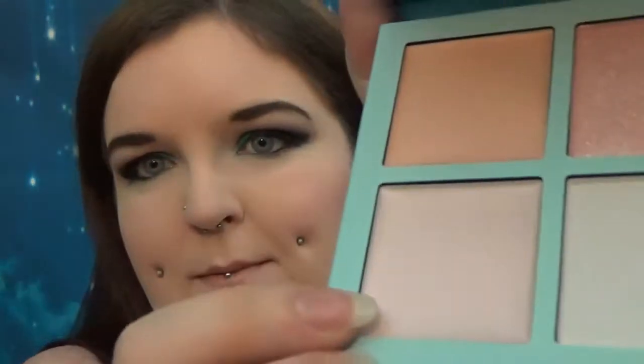Iridescent blue duochrome. I think I'm going to try a mixture of two duochromes because we've got this cream colour which has got a pinky lilac, and then I think I'm going to top it with the blue, so it's going to be really over the top. So let's just get some of this guy on my fingertip.